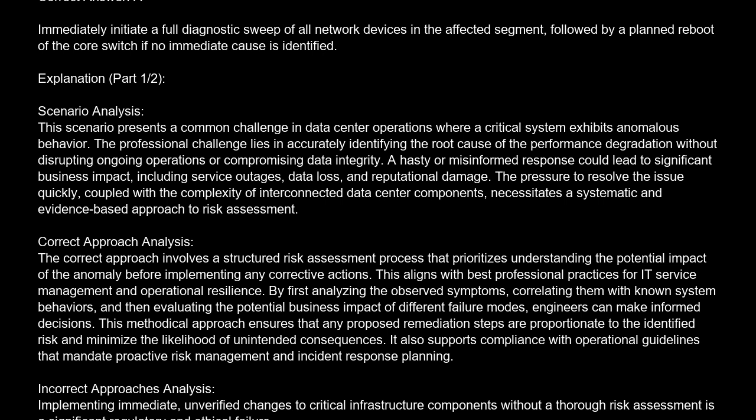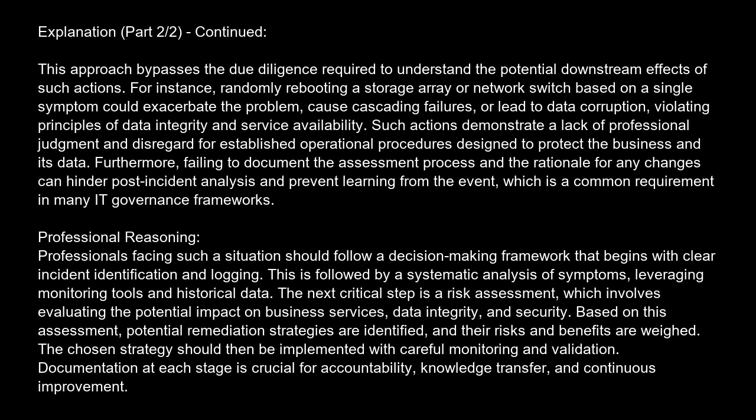Incorrect approaches analysis. Implementing immediate, unverified changes to critical infrastructure components without a thorough risk assessment is a significant regulatory and ethical failure. This approach bypasses the due diligence required to understand the potential downstream effects of such actions. For instance, randomly rebooting a storage array or network switch based on a single symptom could exacerbate the problem, cause cascading failures, or lead to data corruption, violating principles of data integrity and service availability.